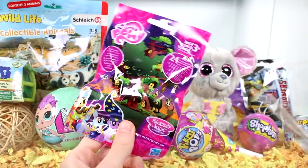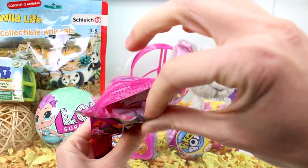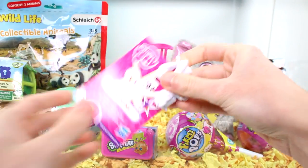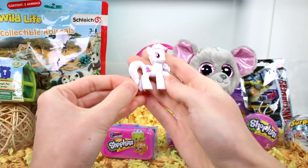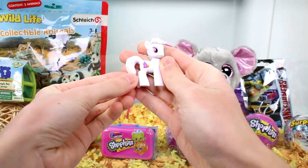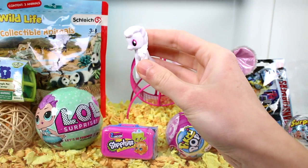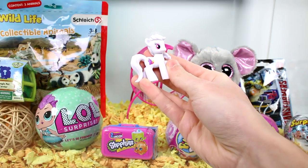Blind bag. Let's go ahead and open this up. Let's see who we have. Ooh, what is this one? This is Berry Shine. Berry Shine is all like super white and pretty. And then she has grapes and a strawberry as her cutie mark. I like the little ribbon in her hair. I wish they would have colored the ribbon. But this is Berry Shine. She pretends to be a ghost. Boo!